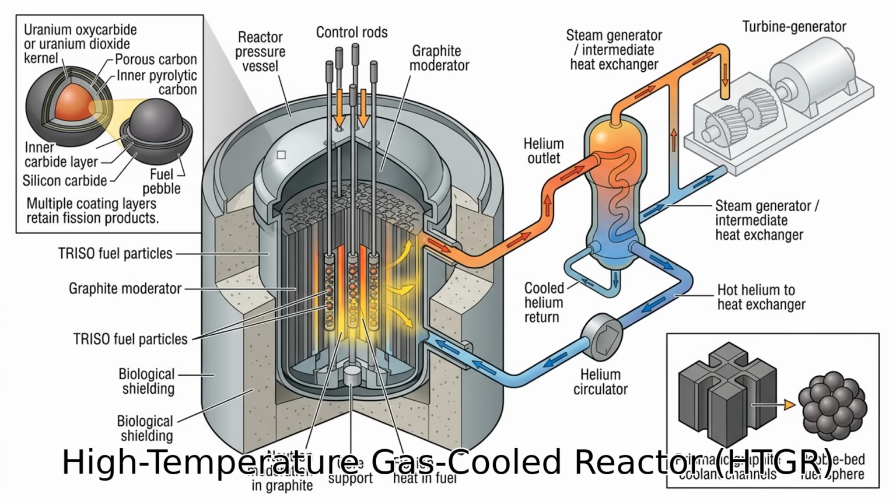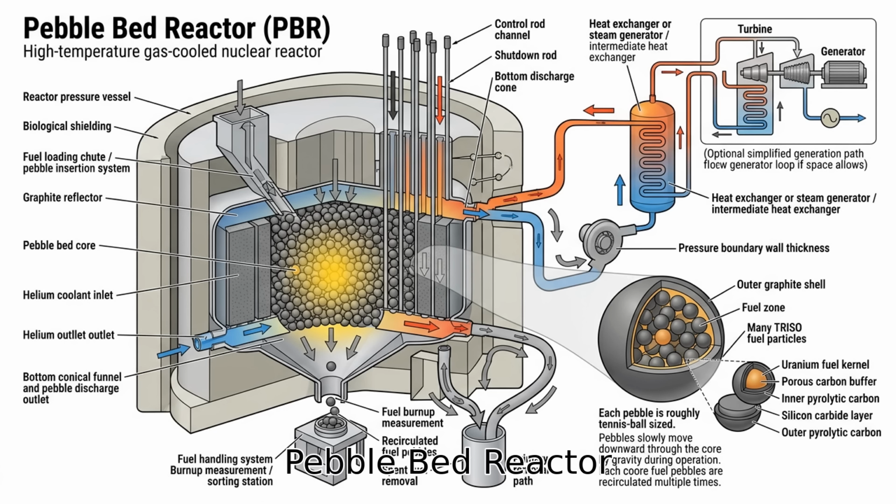A neat fact: some designs are built so the core naturally cools itself enough to avoid fuel damage without active emergency systems. A Pebble Bed Reactor is a special kind of high-temperature gas-cooled reactor.